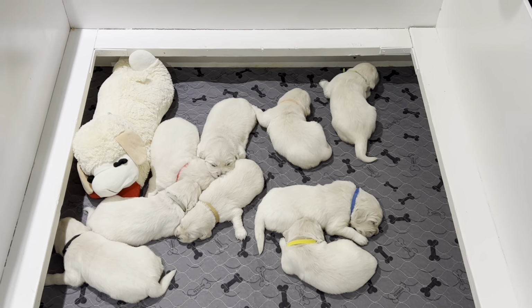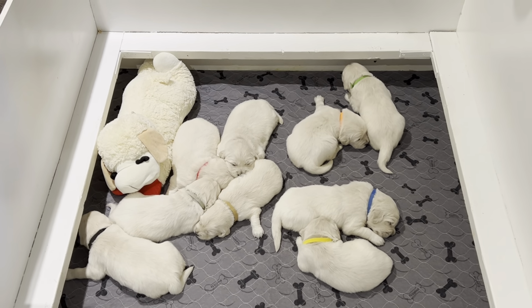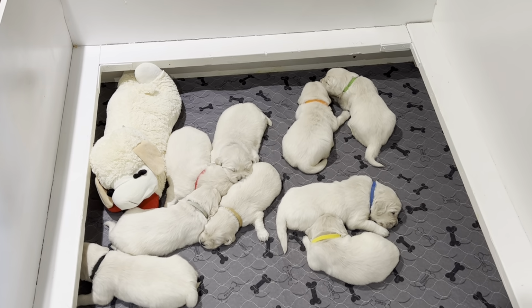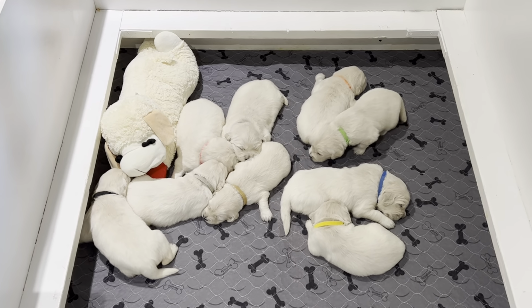They're still kind of in the wobbly baby deer phase where they get up and are still trying to get their footing. Some are a little bit better than others. Poor Miss Purple, she's so healthy. She's still working on getting her feet underneath her, but it will not be long. We will blink and these pups will be all over the place.